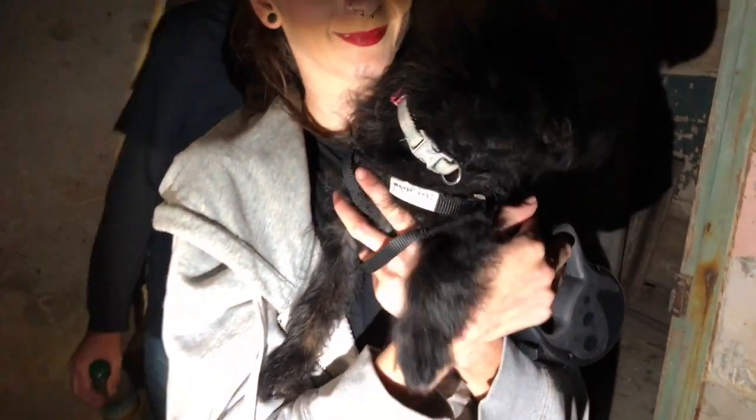Oh, we've got an exploring pooch with us today. Everybody meet Lily. Is she camera shy? This is her first proper explore. Should we go upstairs? There's a few unsure voices behind me. I'm going up there. Yeah.